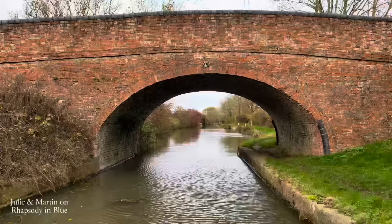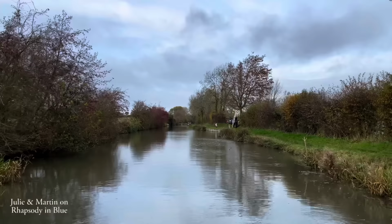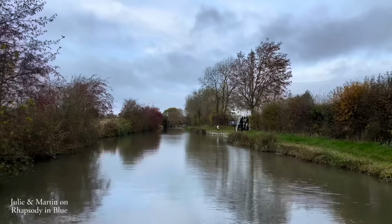Bridge number 3. I believe we're going to bridge number 6 and mooring just after that. It was supposed to be sunny today, so really sorry, it's dull and overcast and it's absolutely freezing today. Hey ho.